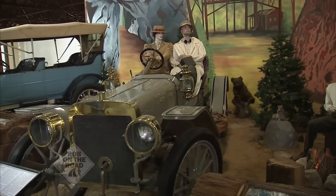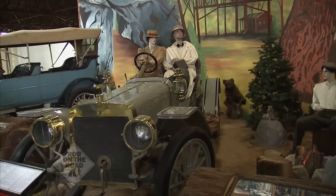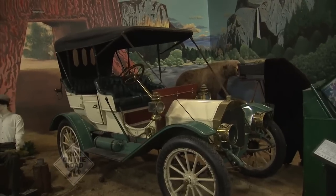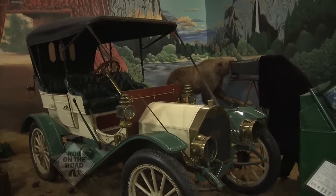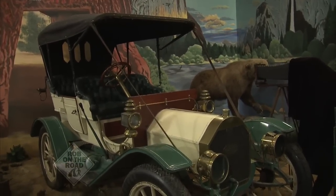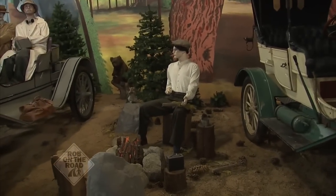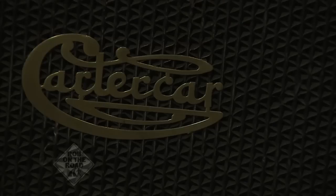Here we have an exhibit about what you might have gone to Yosemite in about 100 years ago. That's true. What the cars you see here are typical for the time period that you would have seen on the road. This is what you would have driven into Yosemite to your campsite, or if you stayed at Camp Wawona, typical of what was available.